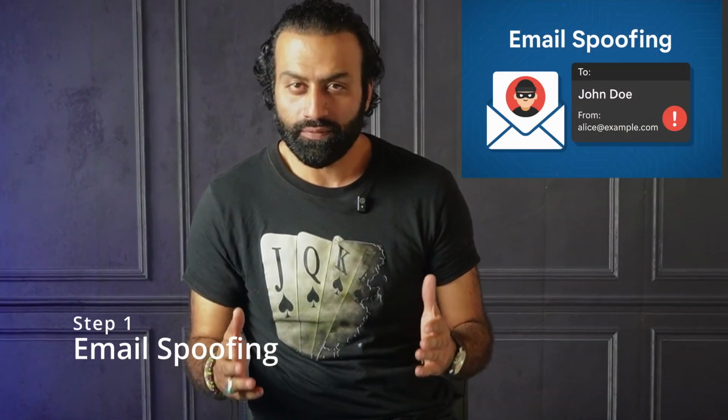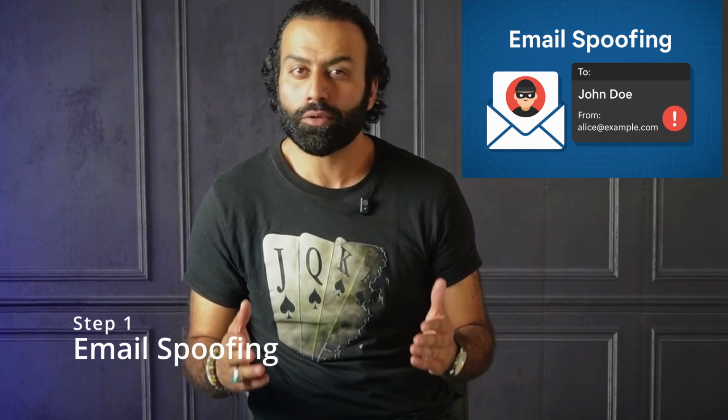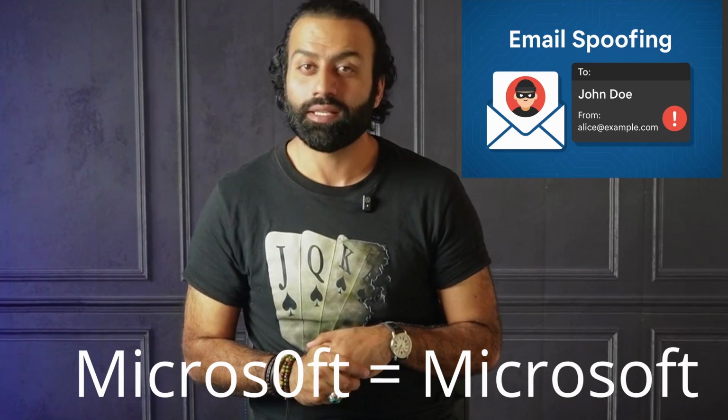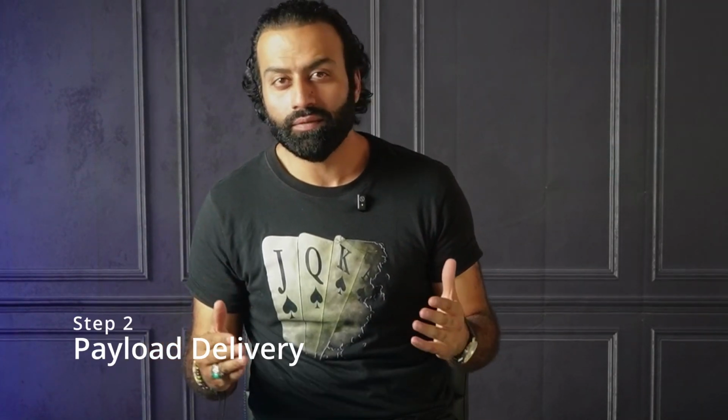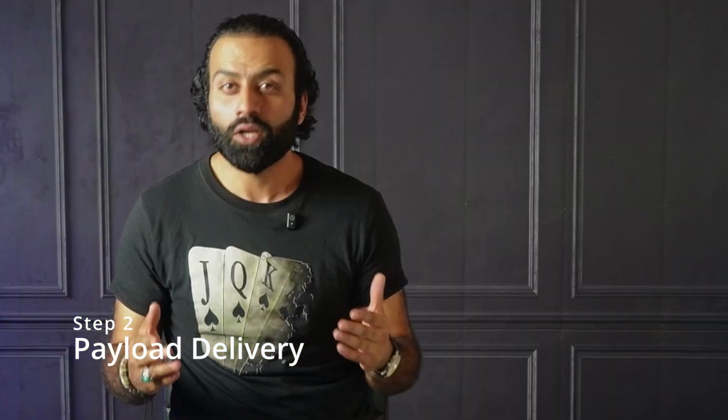Let's get technical. A phishing email works in a few steps. Step number one is email spoofing. Attackers fake the sender address to look like a trusted brand. They may use look-alike domains like Microsoft with a zero instead of an O. The second one is payload delivery. The email may contain a link to a fake login page or an attachment with hidden malware.